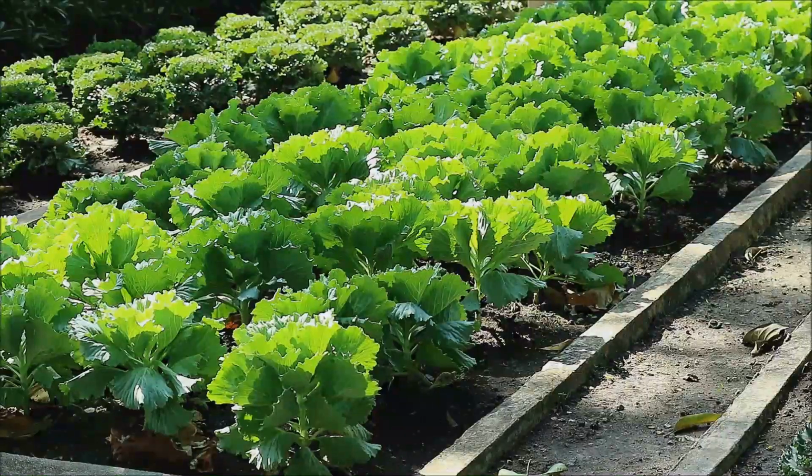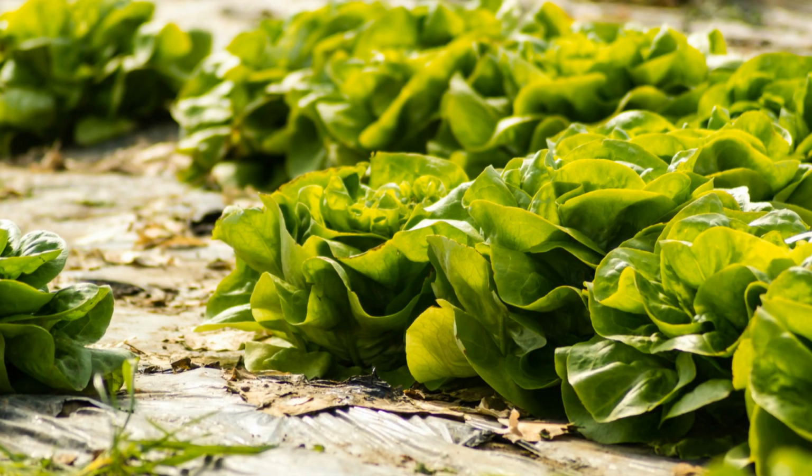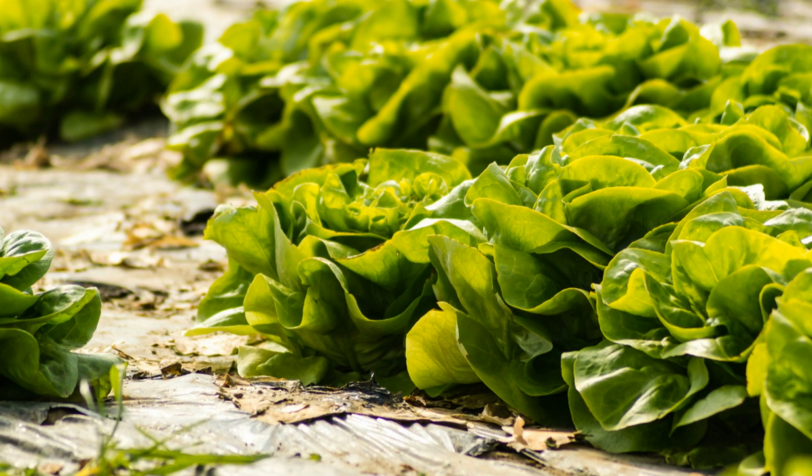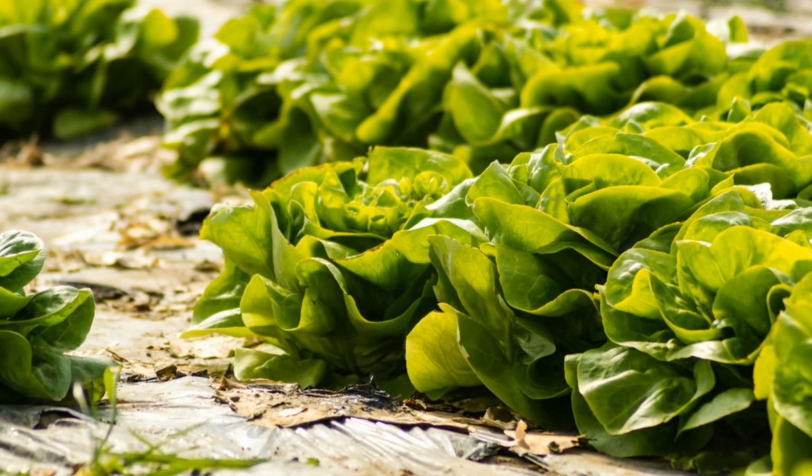Choose a spot in your garden that gets at least 6 hours of direct sunlight each day, although it can handle a bit of shade. This flexibility makes it easier to find the perfect spot for your kale. Kale thrives in well-drained soil with a slightly acidic to neutral pH. Ensuring the right soil conditions will help your plants grow strong and healthy.